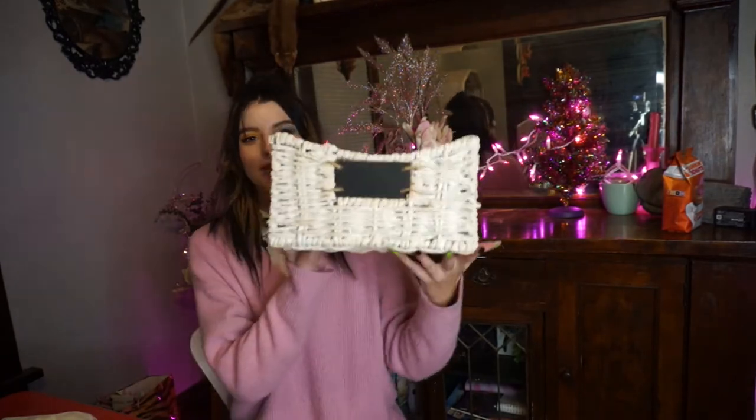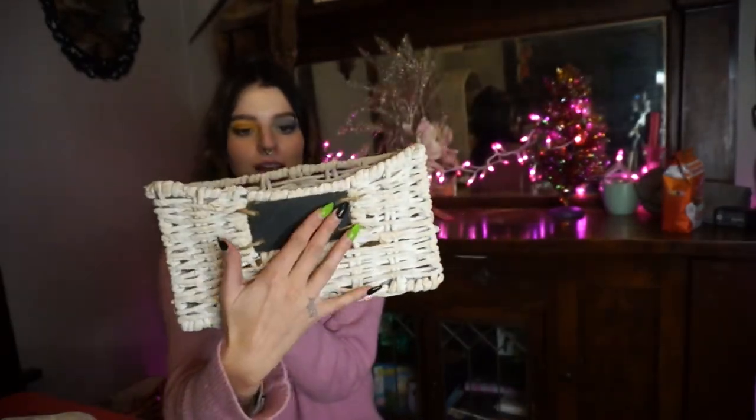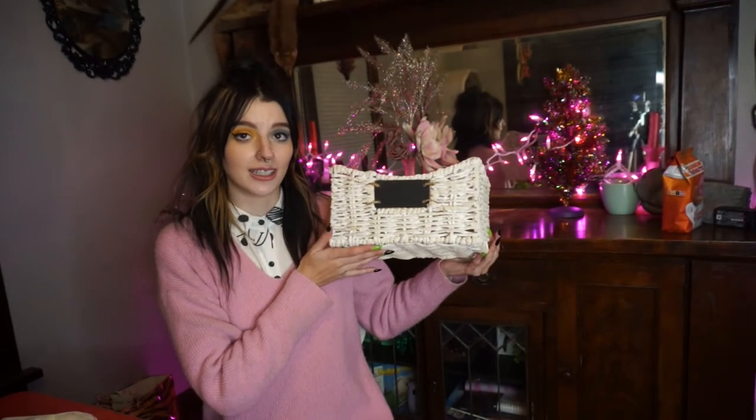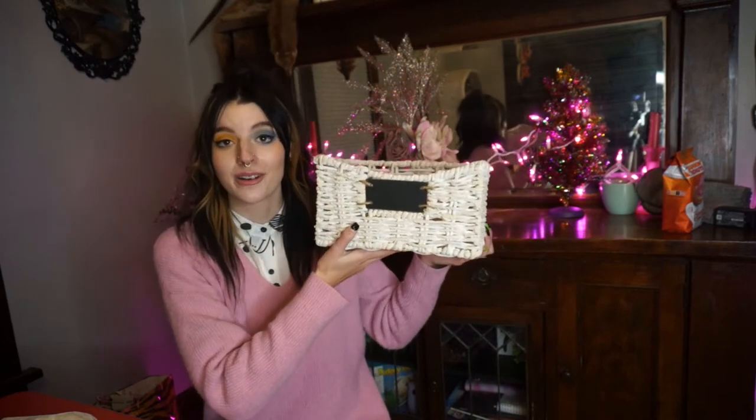But here is an example of another basket I picked up. I liked this one because it was this cool white color, and then it has this little plaque in the front too, so they can totally use it after they take their gifts out, you know, store something in it and write a title or label or something on it too. I think that's a fun idea.